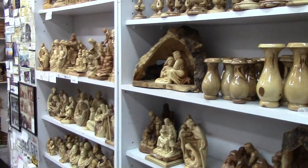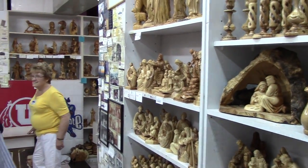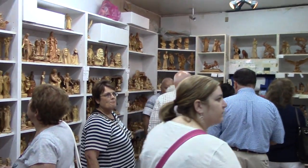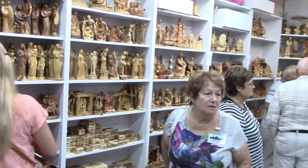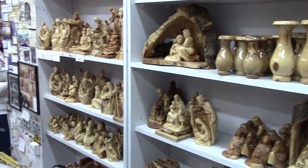Okay? This is Omar's shop where he makes all these carvings. With this table, 700-800, with this table, 650 without. Please, BYU price. So 650 without? Yes. And then 750 with. With this table. This is Jesus walking on the water.